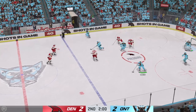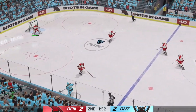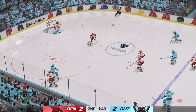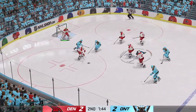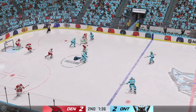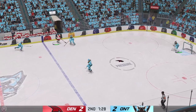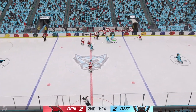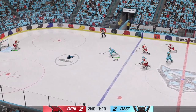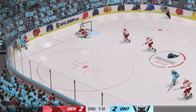Takes the pass. Ontario's looking to break out. Moves the puck along the half wall. Takes the feed at the point. Denver's got control of it now from their own end. Atkinson's lugging the puck. Through the neutral zone, up along the wing. Ontario's got the puck. They've got numbers. Chance in front.